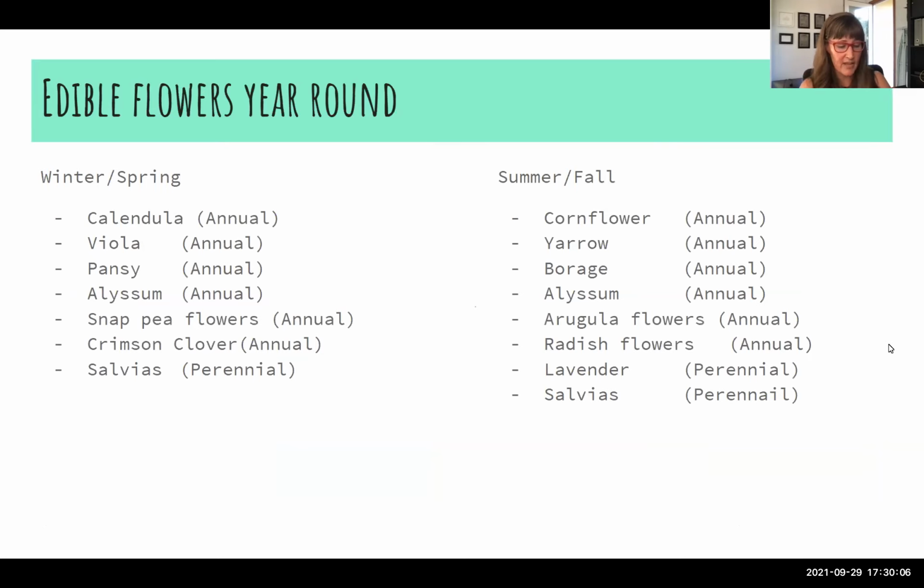Here is a list of edible flowers that you can plant at different times of the year in order to have flowers year round. I noted that some of these are annuals and some are perennials, so if it needs planted every year or not.